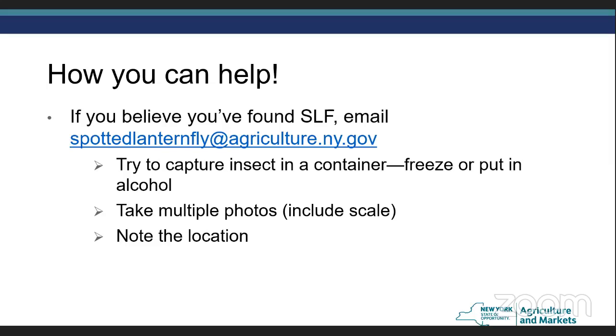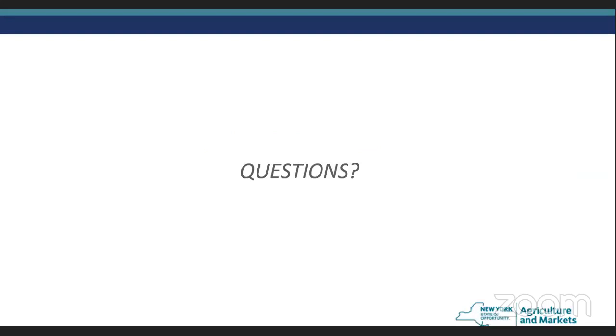Take photos, maybe before you smash it, so we can also confirm that it is spotted lanternfly, and always note the location, whether that be an address, directions, GPS coordinates, and you could email us even if you suspect and aren't sure, we're always happy to take a look. And with that, I'll open the floor for questions.